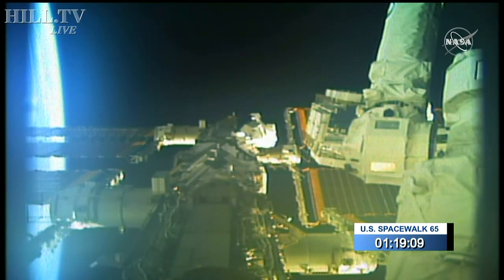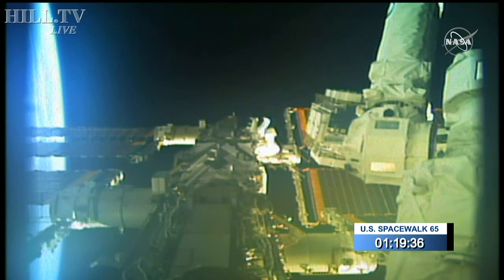Move over one more hammer. Okay, copy. Okay, I have control of the battery. You have control. Move one more. Again, the first nickel hydrogen battery has been released. The crew is now working together to move it over to the external pallet for disposal.